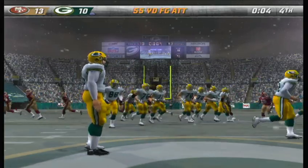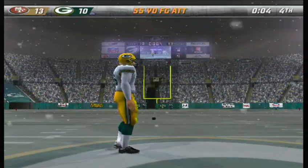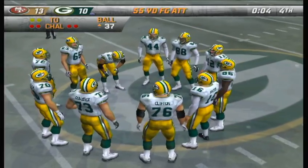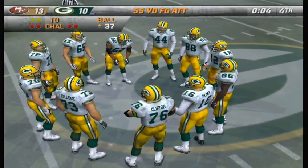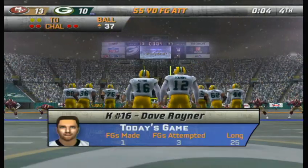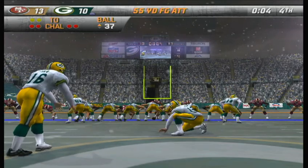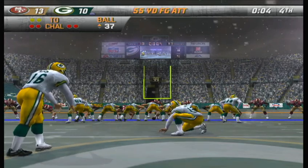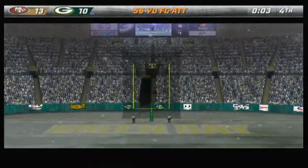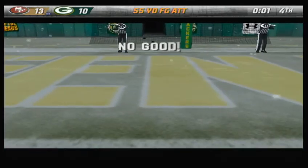Huge kick here. If he can make this, he'll be all tied up. Big kick here to tie it up. And to attempt a field goal. The kick is no good.